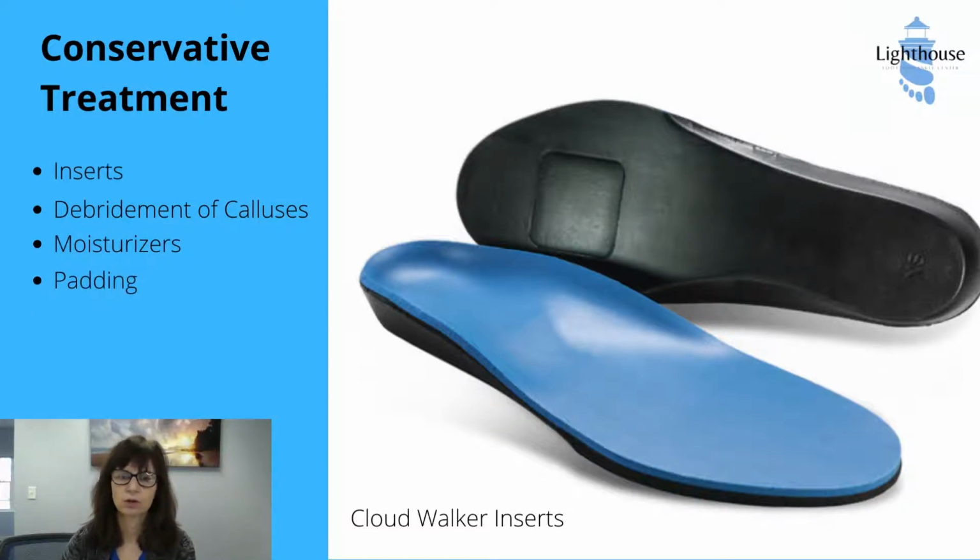So we have several conservative treatments for metatarsalgia. I really like these Cloudwalker inserts. They have a nice polyurethane material, very cushy. They're very long lasting. We also, if you come to the office, I debride the callus, which is a very fancy way of saying trimming the callus. And we also recommend and dispense moisturizer. I have this really great product here called Camilla G, which works really well for a very focal callus. Also, sometimes we dispense some padding, like a dancer pad, something to offload the area. So those are some really good conservative treatment options that we have.